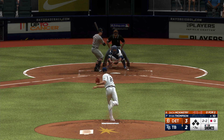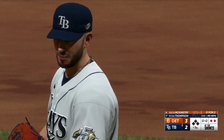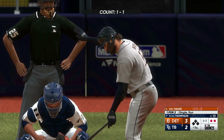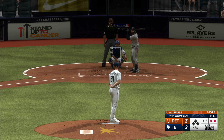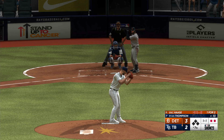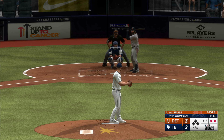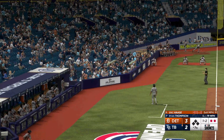2-2. Swings through it for the K. Couldn't hit the fastball at the knees. Now batting, so two down now, and here is Eric Haas. He was the big part of the field last time. Nice liner to center. Come on now, Tampa. The 1-1 is fouled off.